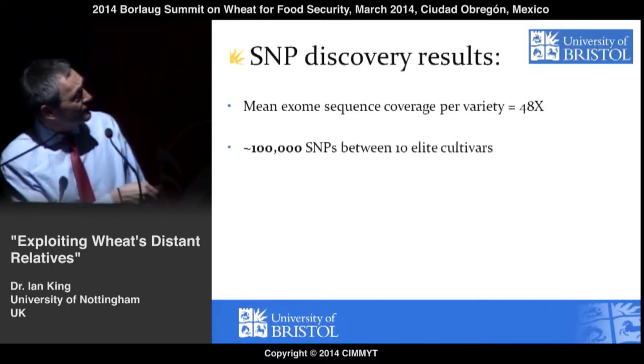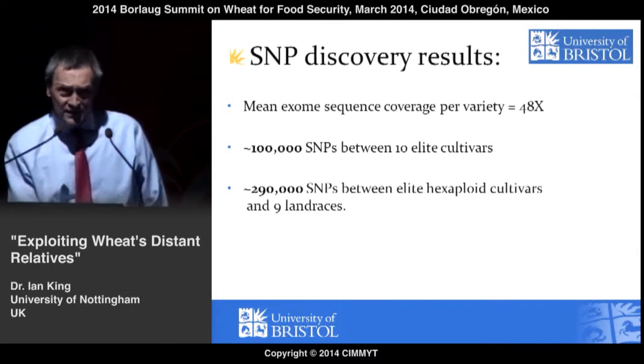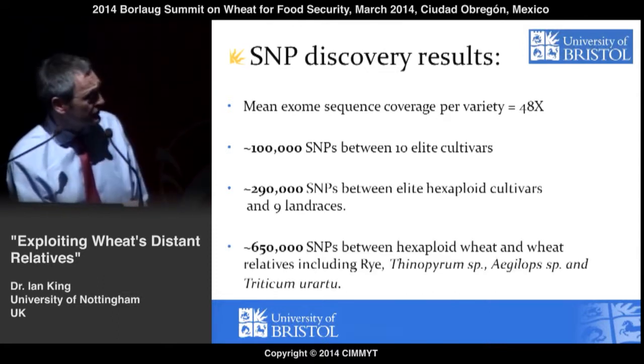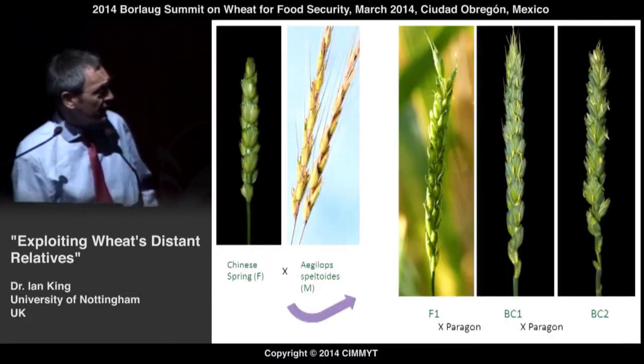These are the number of SNPs he developed for the other program. So he developed 100,000 SNPs between the elite cultivars, 290,000 SNPs between the hexaploid and landraces, which Simon Griffiths is using. But for us, we now have 650,000 SNPs, which is a vast progression from what we ever had before. So I'm going to quickly show you how we use these.